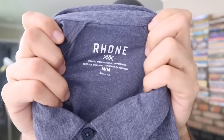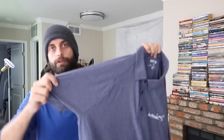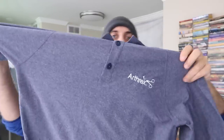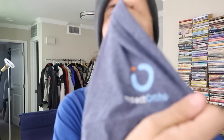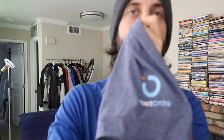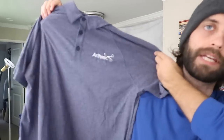This is the only thing that I got out of any of this that was truly kind of a risk. I got it because that's the brand, Rhone. And I haven't found Rhone in months and months and months, and it's one of my favorite brands. It does have a corporate, I think biotech or some kind of, oh no, it's a medical company branding on it, which is not ideal. I don't like selling this kind of thing.